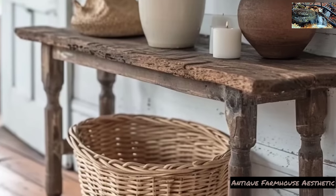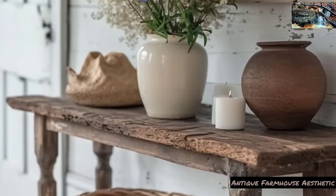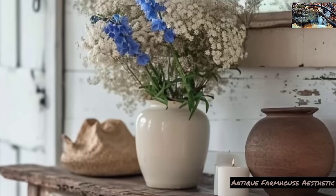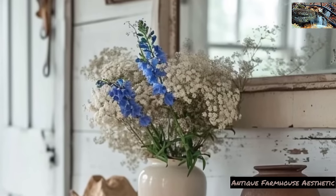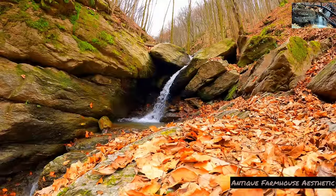Antique farmhouse aesthetics infuse spaces with warmth and character. From weathered barn doors to exposed wooden beams, architectural elements play a crucial role in capturing the essence of traditional farmhouse living.